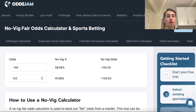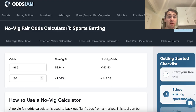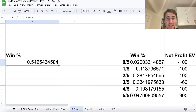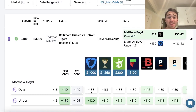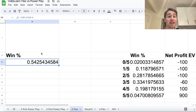So we want to consider them all. According to FanDuel, they have the over all the way up at minus 166, the under at plus 130. So according to FanDuel, they're saying, using the most important calculator in sports betting, the no-vig odds calculator, that this play is 58.94% to hit. We already know the over is going to be over 50%, but this is the number we care about, right? 54.25. That's the number we have to beat. Because all the sportsbooks have the over super favored, FanDuel's all the way up at minus 166, they got the under at plus 130. This play is 58.94% to win.